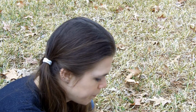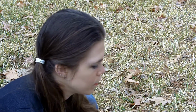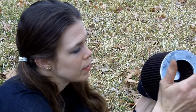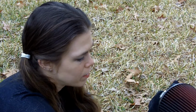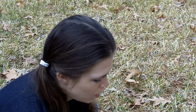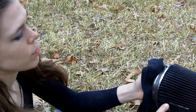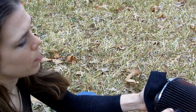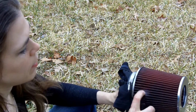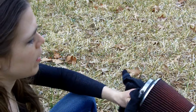So all that I'm going to do now is, well, actually first thing, there's some gravel and stuff that's kind of stuck in here. So you might want to just beat on it a little bit, to get some of those bigger chunks out. But then you will take your air filter cleaner and you'll coat this really thoroughly all the way around. Make sure, especially on the side that has the dirtiest part, that you get that side the best.